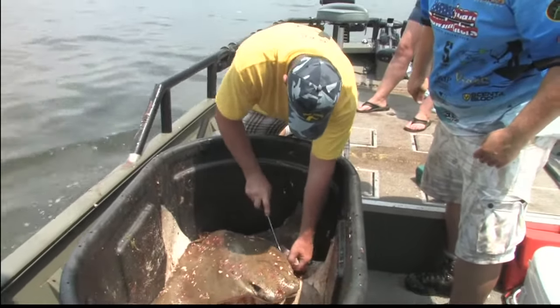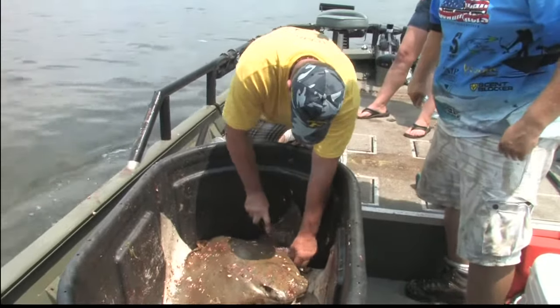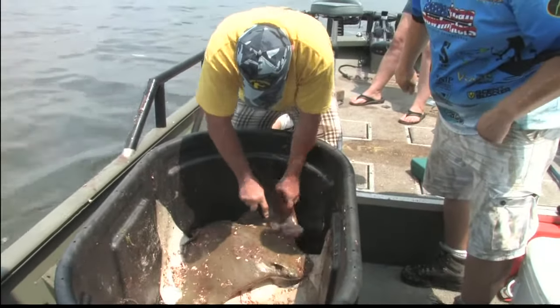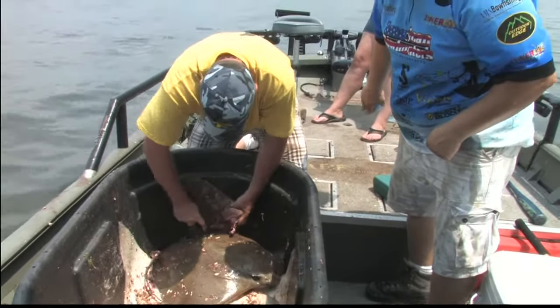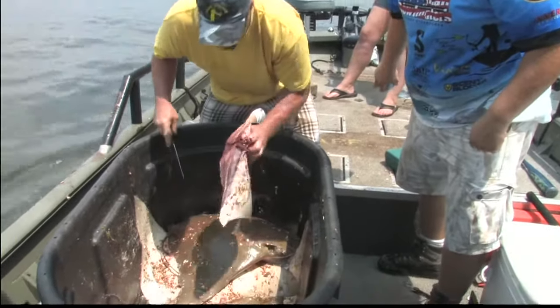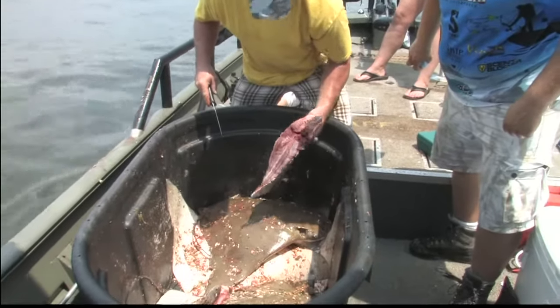That thing is sharp too. Yeah, it is. Wow. Let's cut right through that. Watch your finger. Yeah, I see it. I see it now, I don't want to see it. Look at that. Cut right through that. Look at that. Beautiful cut.